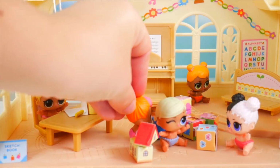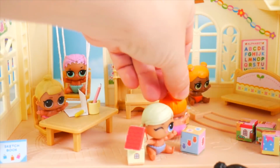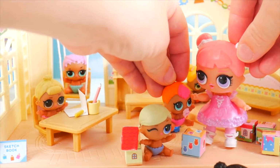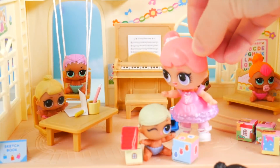Yay, choo-choo train, choo-choo. Ah, stop, you're knocking down our bricks. Choo-choo, choo-choo. Oh no, little neon cutie, that's not nice. Maybe you should go take a break on the seat. Aww.